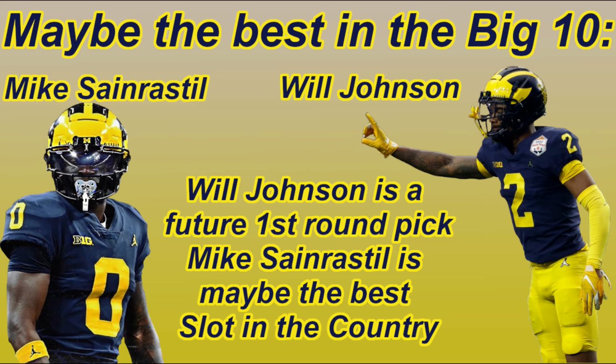Both of these players have legitimate cases to be made to be the best at their position in the Big Ten. As far as who is the CB1 for the entire Big Ten Conference, it's either Will Johnson or Kalen King, and that's probably going to come down to your preference on man coverage versus zone coverage. Will Johnson is much better in man coverage, and Kalen King is much better in zone coverage, largely due to the schemes that Penn State and Michigan play.